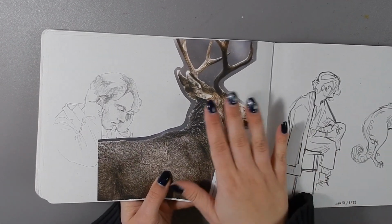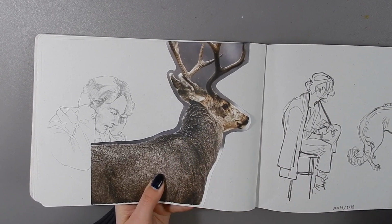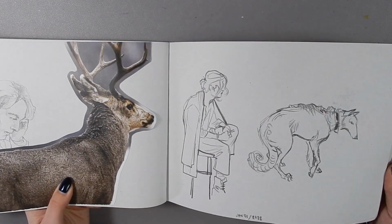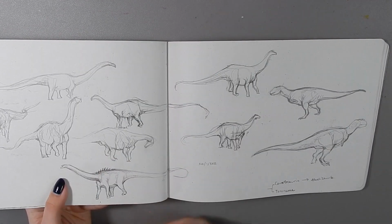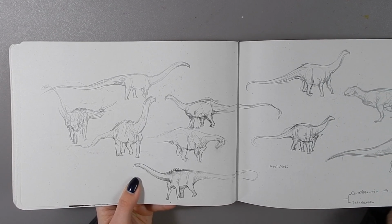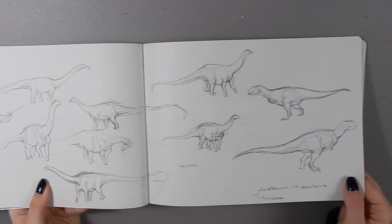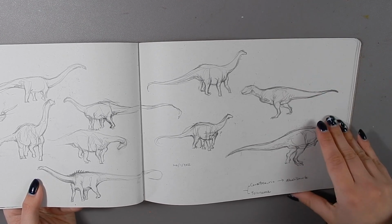Some sketches, and then this is just cut out of a calendar. I think my 2021 calendar that I had at work, so I just kept the picture I liked the most and recycled the rest. Here are some Sauropod gesture sketches. Oh, and a couple of abelisaurs over here.